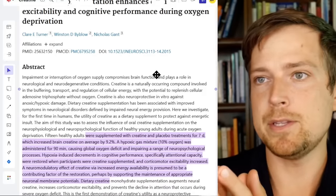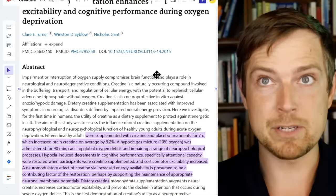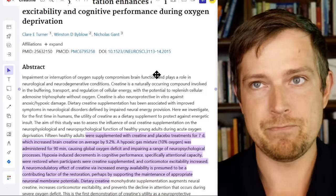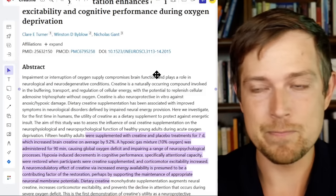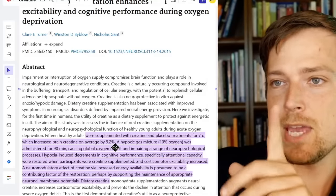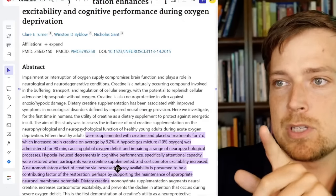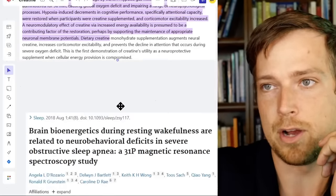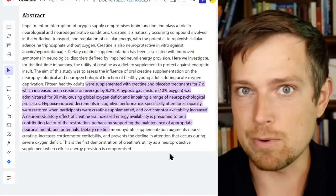So in this experiment, they took a bunch of humans and put them into a chamber, and instead of having the oxygen at atmospheric levels, which is about 21% oxygen, took it down to 10%. They did that for 90 minutes. And in that hypoxia, intermittent hypoxia here, this causes a lot of issues with thinking, cognition, etc. What they found is that when you supplement with creatine, cognitive performance was restored. So it offsets that energetic loss here. And this is how it applies mechanistically, hypoxia wise.